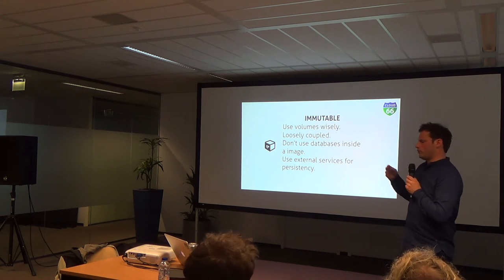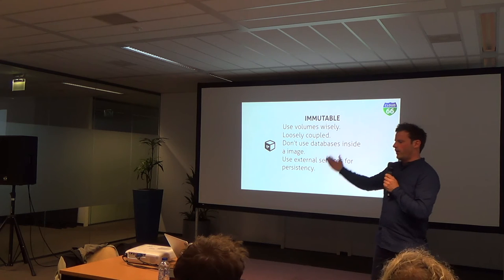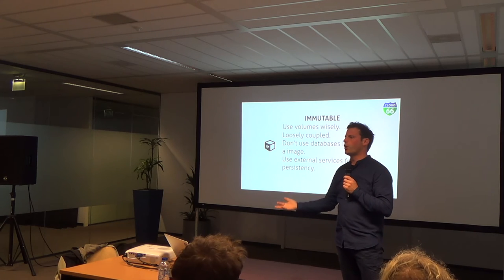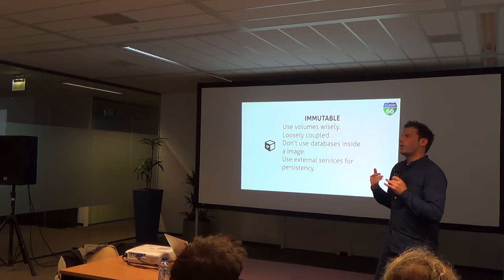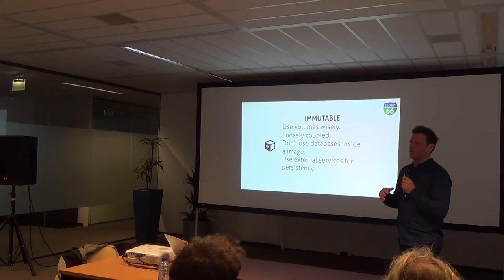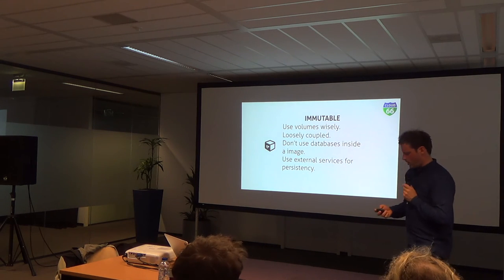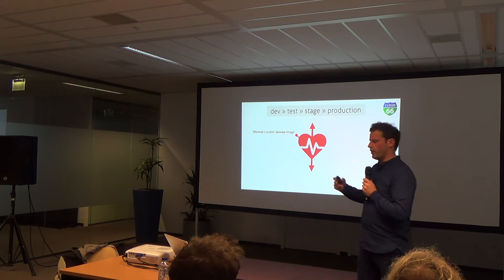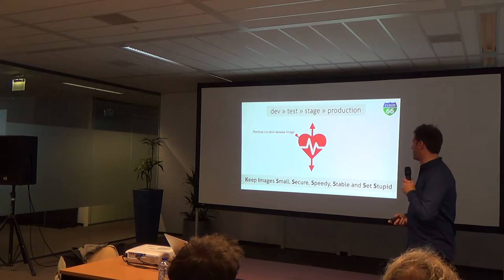And then also don't do things like use databases inside an image, because that image can be deleted. Think about persistency, so use an external service for persistency. You can of course use it in a Docker Compose file to mimic a production environment. If you do really complicated stuff, it's probably not worth doing it in a container. Probably there's a better solution for it. And again, minimal viable image, that's what you're looking for. Development, test, staging, and production have to be the same, and keep images small, secure, speedy, stable, and set.